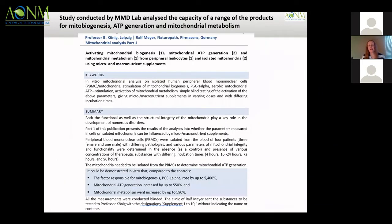So I just want to highlight the study by Professor Konig, who's here with us on the call, into these supplements. She did this a few years ago and analyzed the capacity of some of these products and found that they had a very high capacity for mitobiogenesis. That means the generation of new mitochondria, for ATP generation, and mitochondrial metabolism. So this study is very interesting. You can see Professor Konig, MMD, up there.